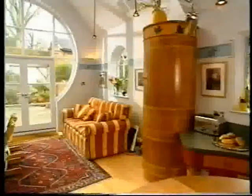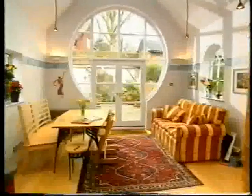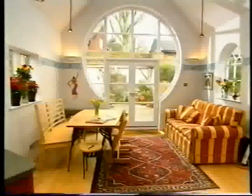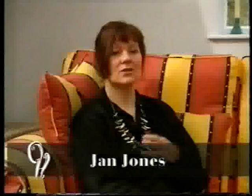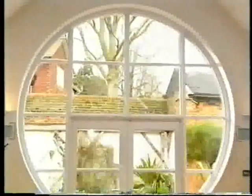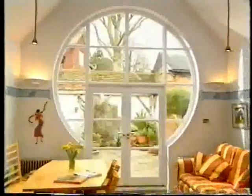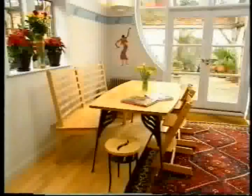Let's start at the end with the conservatory-type area to relax in. Being England, we have a lot of dull days, but you have the sense of almost being outside because you've got windows above, a huge window at the end, and you have that really wonderful feeling that the light's pouring in, and it doesn't matter what it's like outside. You feel like you're in contact with the outside world.